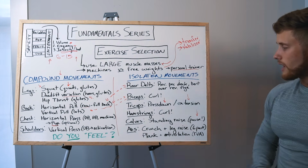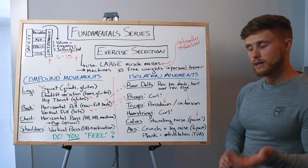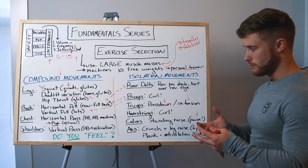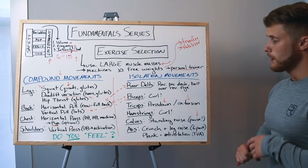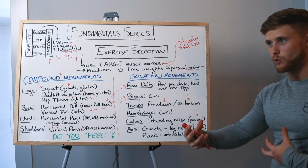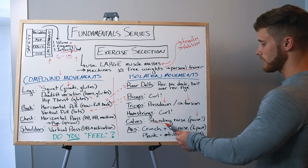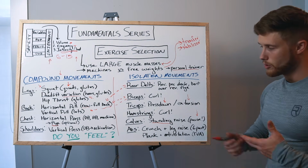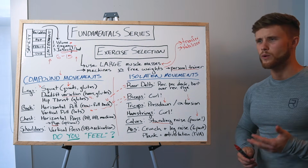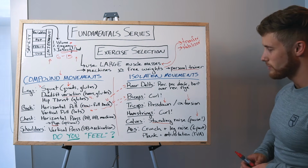If you really have lagging calves, then I would recommend also throwing in some kind of seated calf raise variation, just because the soleus muscle, which is actually the bigger of the two calf muscles, is more involved. However, the standing calf raise will hit both the soleus and the gastrocnemius, so you should have your bases covered with a simple standing calf raise. But like I said, if they're stubborn, throw in a seated variation. Also, the donkey calf raise is a really good one, so if you happen to have it at your gym, I'd recommend trying that one out for a bit of variety, perhaps.